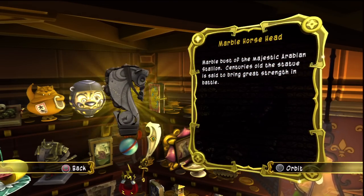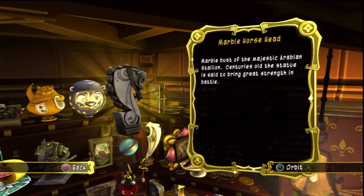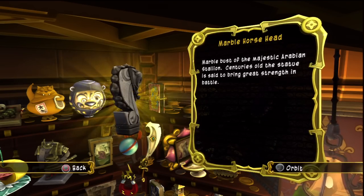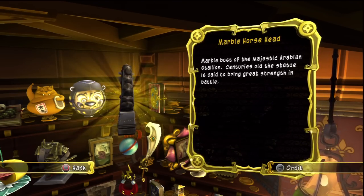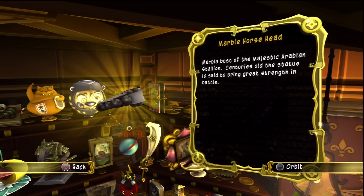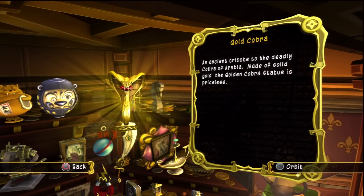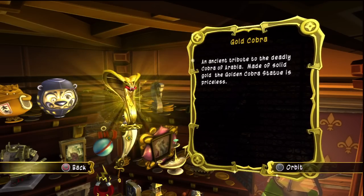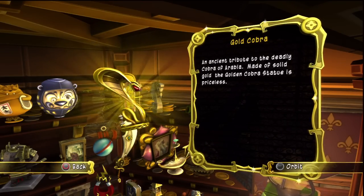Next we have the Marble Horse Head. Marble bust of the majestic Arabian stallion. Centuries old, the statue is said to bring great strength in battle. Interesting. Next up we have the Gold Cobra, an ancient tribute to the deadly cobra of Arabia. Made of solid gold, the golden cobra statue is priceless.